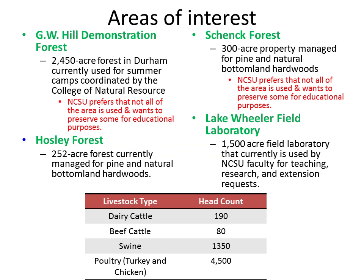As you can see, we have four areas of interest specifically that NCSU owns and operates, and the first one we're going to focus on is GW Hill Demonstration Forest, which is a 2,450 acre forest located in Durham, and it's used for summer camps coordinated by the College of Natural Resources. NCSU has told us that they prefer we don't use it all, so later on you're going to see how much we plan on using and how much we plan on saving.